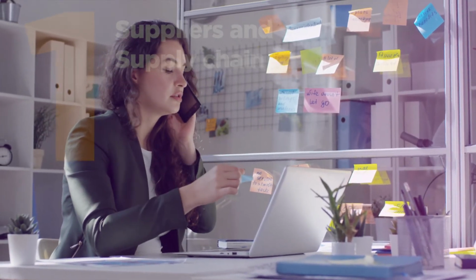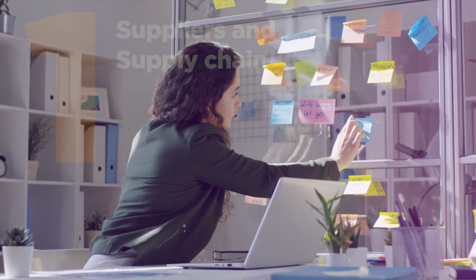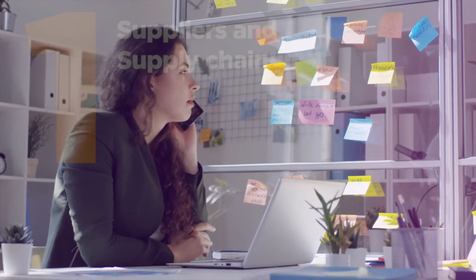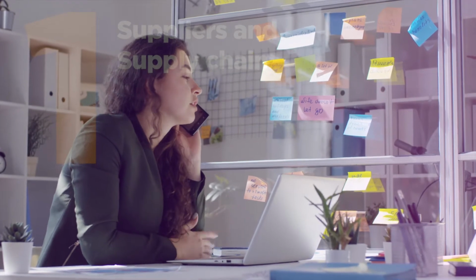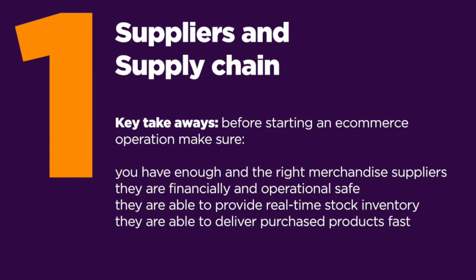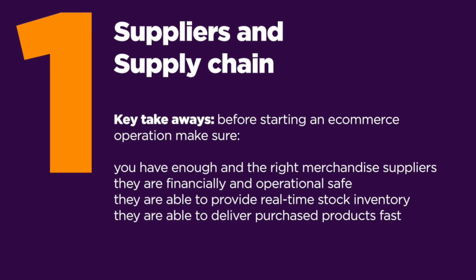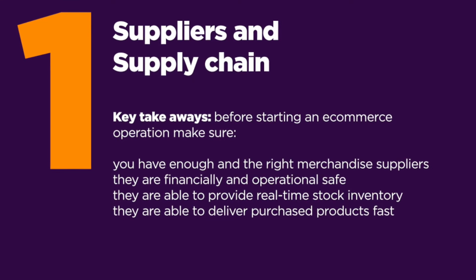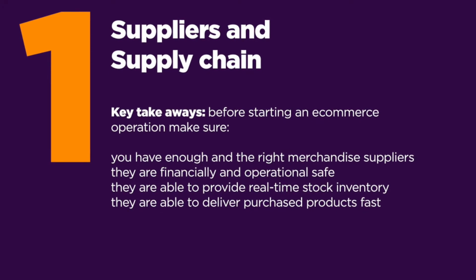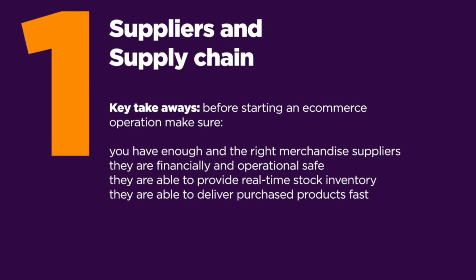And so, you can start an e-commerce store without an actual inventory. Amazon, for example, relies heavily on its marketplace partners to increase listed product numbers without buying stocks for those products. So, the key takeaway: before starting an e-commerce operation, make sure that you have enough and the right merchandise suppliers. They are financially and operationally safe. They are able to provide real-time stock inventory, and they are able to deliver purchased products fast.